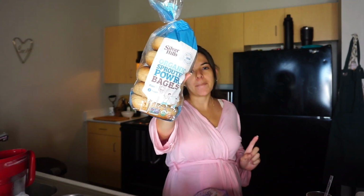But this is a really good brand, Silver Hills Organic Sprouted Power Bagels. And then I get the cinnamon raisin for Danny. But we get these at Natural Grocers. I don't know if you have one around you because these are very hard to find. Although we did find them at a Walmart in Utah, so I guess it just depends on where you're at. But these bagels are really good. The ingredients are clean, and I wouldn't recommend having this long term, like all your life. But this is one of the only carbs I have for the most part.